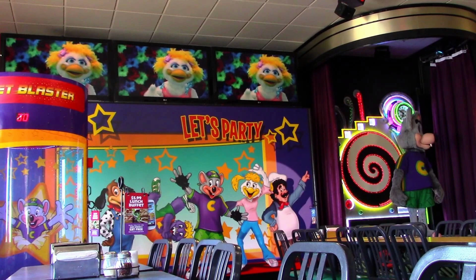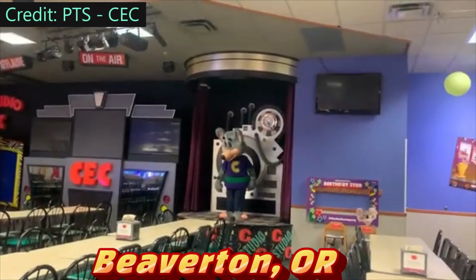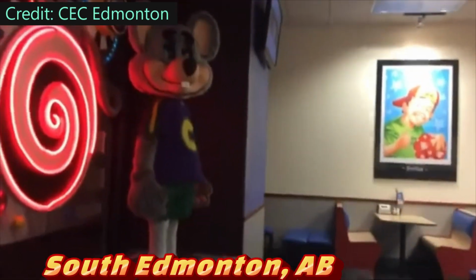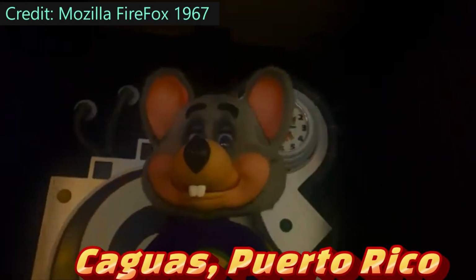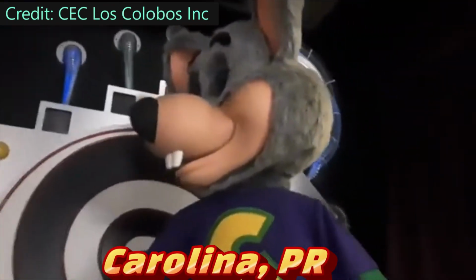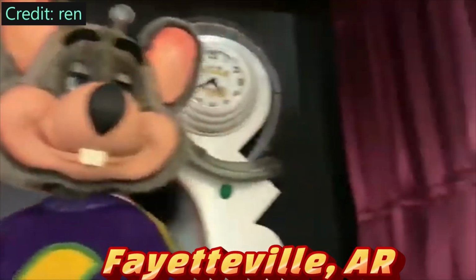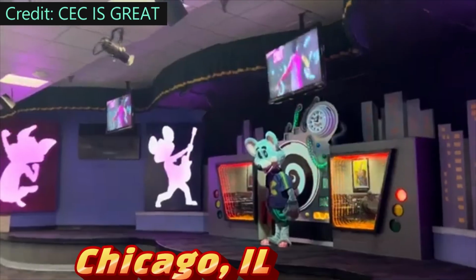The remaining Studio C Beta stages are located in Burlington, Washington, Bayamon, Puerto Rico, Beaverton, Oregon, Gurnee, Illinois, Langley, British Columbia, Nanuet, New York, South Edmonton, Alberta, Gastonia, North Carolina, North Edmonton, Alberta, Vaughan, Ontario, Caguas, Puerto Rico, Calgary, Alberta, Regina, Saskatchewan, Galerias Supremas, Guatemala, Silverdale, Washington, Carolina, Puerto Rico, Tupelo, Mississippi, Honolulu, Hawaii, Jackson, Mississippi, Fayetteville, Arkansas, Jeddah, Saudi Arabia, Decatur, Alabama, Indianapolis, Indiana, Monroe, Louisiana, Independence, Missouri, and Chicago, Illinois.